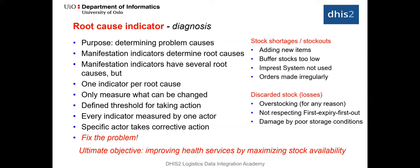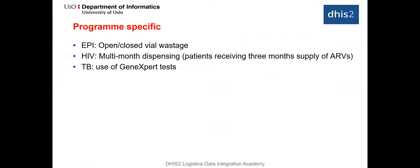And likewise, if you have to discard stock, if you have losses, there are not that many reasons why that would happen. So you could be overstocked. You just have too much stock with relatively short expiry dates. You might not be respecting the first expiry, first out policy, and having correct levels of stock, but still stock expiring because it's at the back of the shelf and not properly rotated. Or you could have damage by poor storage conditions, typically if the cold chain is not correctly managed.